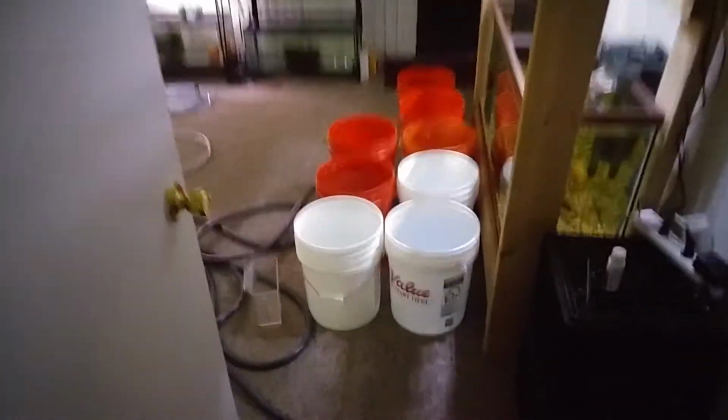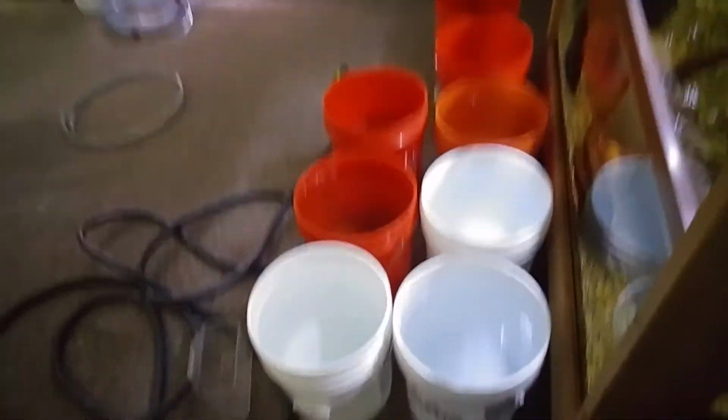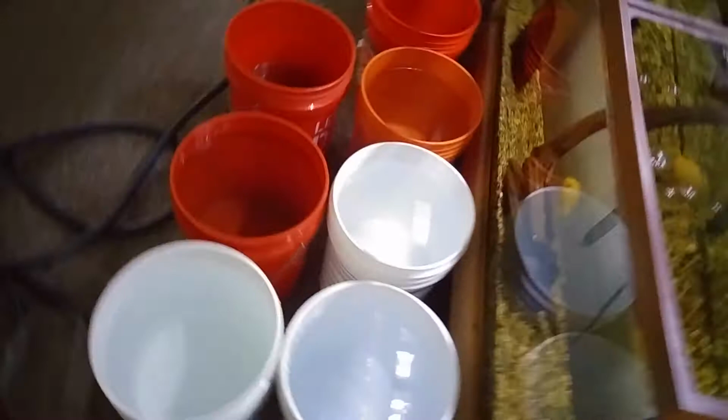So Big Girl's still undecided. Soon to be saltwater tank. Just need to go down and get her drilled at Kennedy Glass. And for those of you who doubt, I'm still on the true bucket system. There you go.